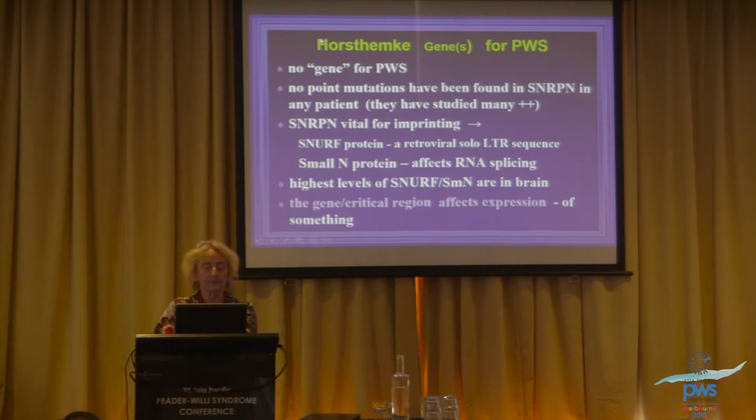And Horst Hemke, who is the German specialist in Prader-Willi, says we haven't actually got a gene as such, a gene that does something. What we have is a gene that controls expression. And no point mutations have yet been found in SNRP on any patient, and they have done patients worldwide. In Australia, we send all our possible imprinting centre defects to Horst Hemke in Germany. SNRP is vital for imprinting, so whatever the importance of imprinting is, that's what SNRP's all about.